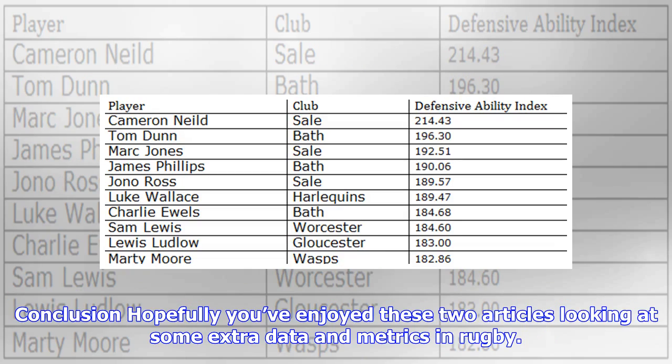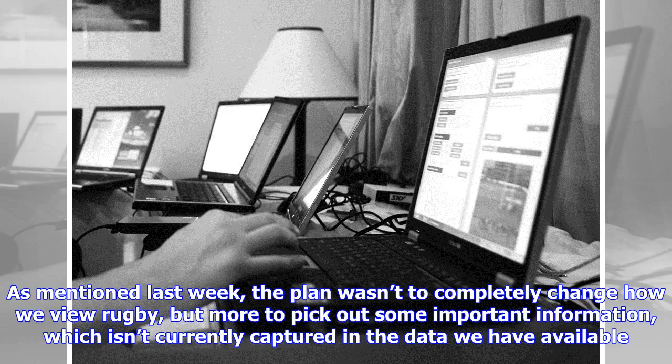Conclusion: hopefully you've enjoyed these two articles looking at some extra data and metrics in rugby. As mentioned last week, the plan wasn't to completely change how we view rugby, but more to pick out some important information, which isn't currently captured in the data we have available.